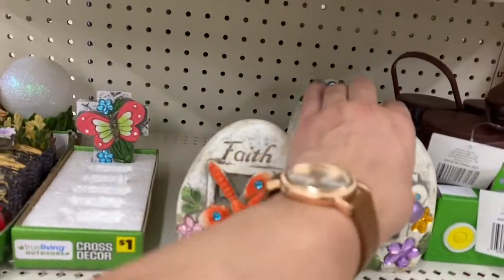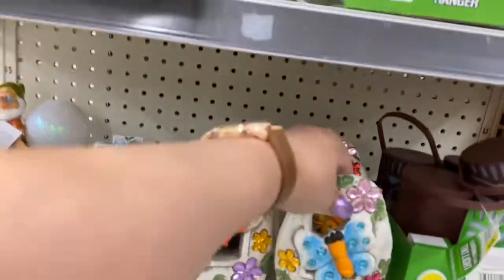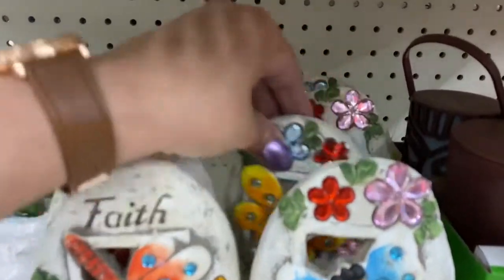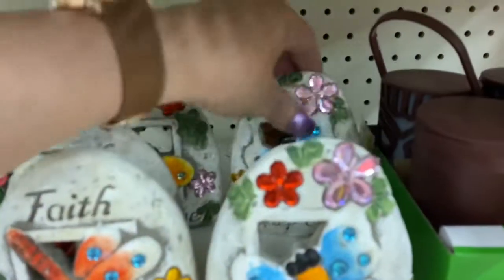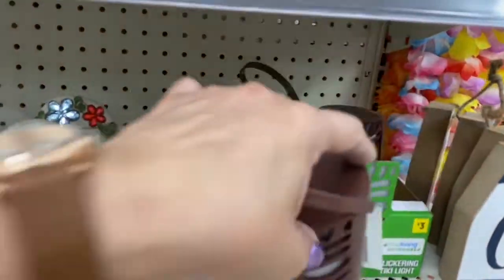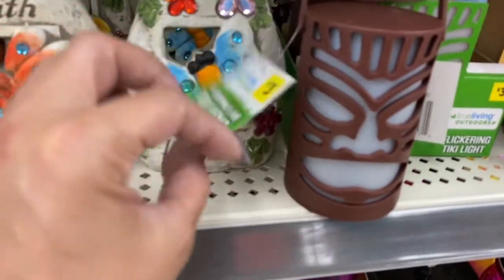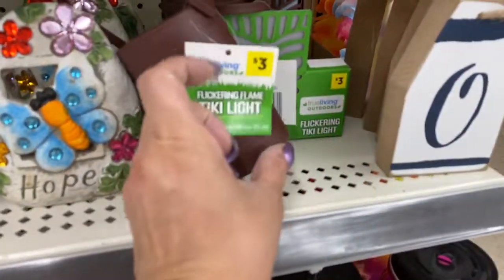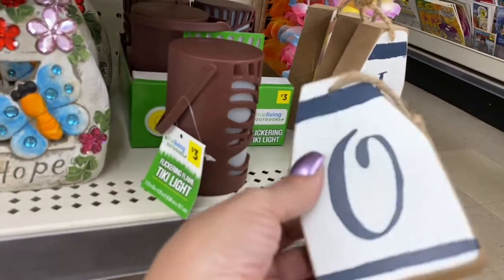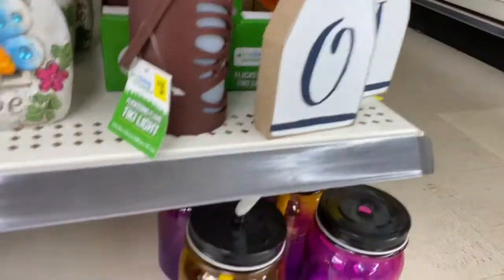this faith. These are stones. This one says love. This one says faith, hope. I'm sorry. That one says welcome. Hope and welcome. Then these guys, this is the first time I'm seeing those, and those are $3. So then you have, this is part of the Nautica decor they had. These are $3, so they only have a few of those left.